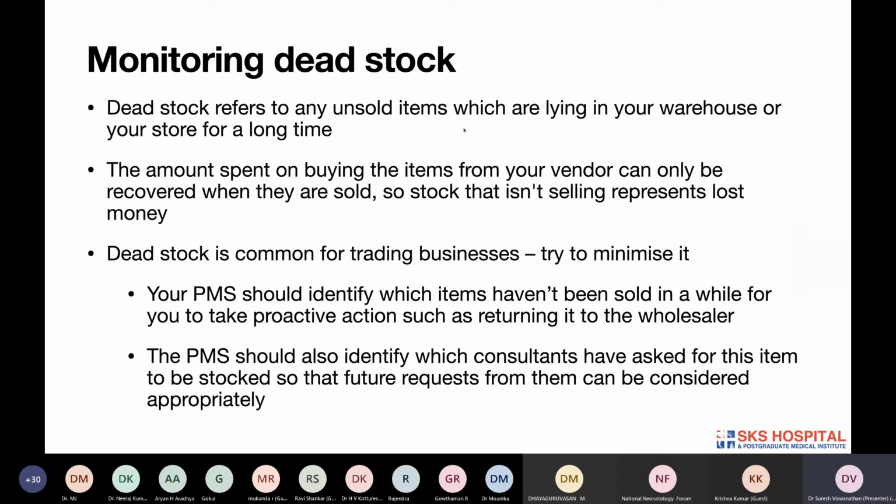Now, the other big thing other than expired items is something called dead stock. Dead stock is something that's unsold for a certain period of time. You can define whether the period is 60 days, 90 days, or 1 year. Anything that you've spent on buying that's stuck as dead stock is money stuck there, and unless you sell it, you're not going to recover it. Dead stock is inevitable, but you try to minimize it.